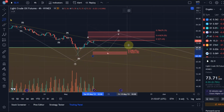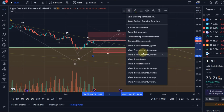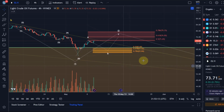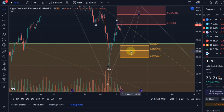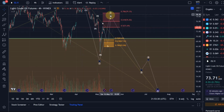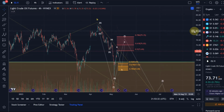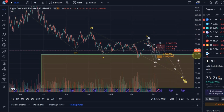What would be support? Support here for the B wave is between the 78.6 fib and the 50% fib. We talk here about an area between 65.84 and 68.69. As long as we're holding that level, the projection would be for a C wave rally to the upside, where again we should then top in a wave 2 and come down further. And that's in a nutshell what I can talk to you about oil.